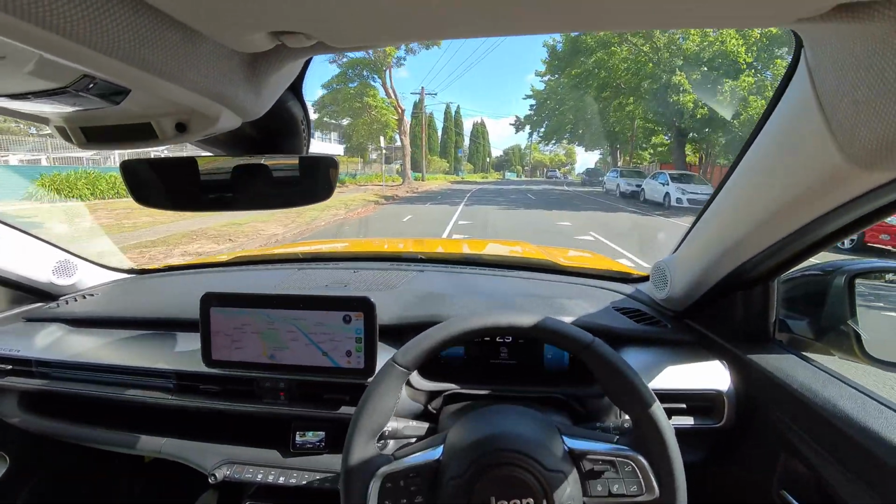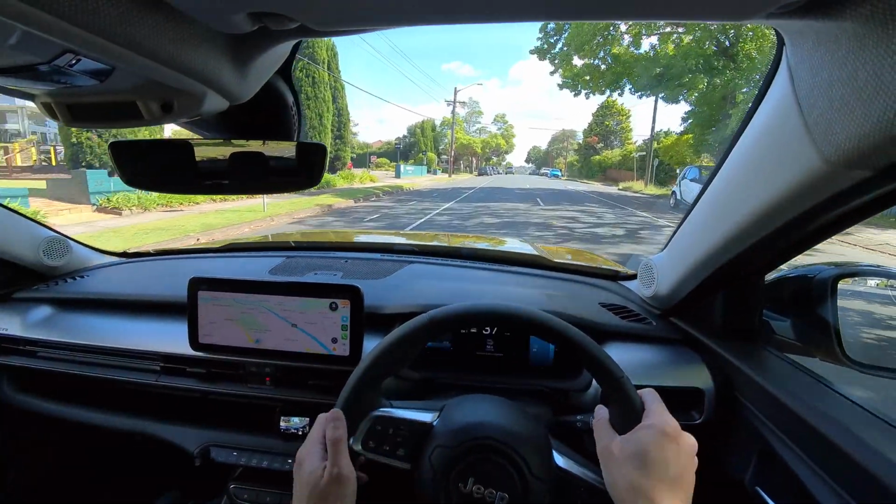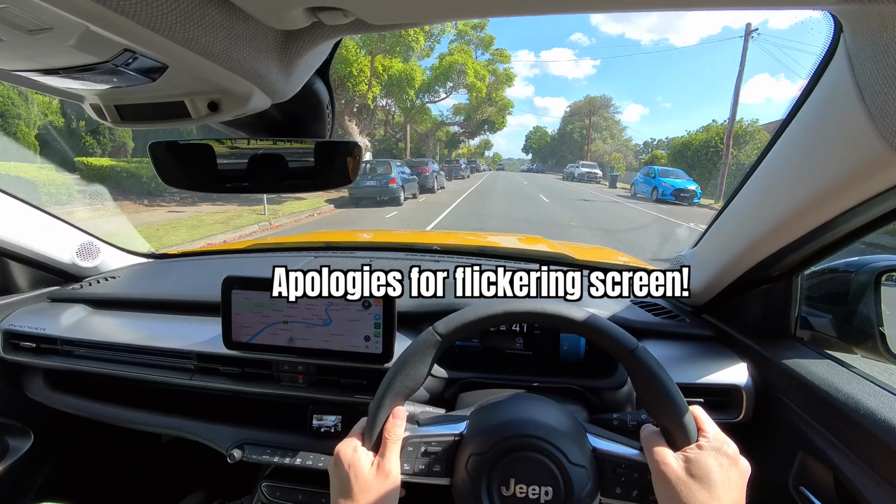Do you hear that indicator noise? It's a little bit annoying actually. Sounds like a hi-hat and a snare. Something similar anyway, with a drum.